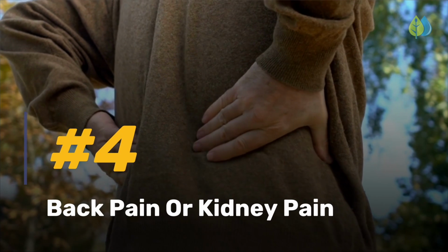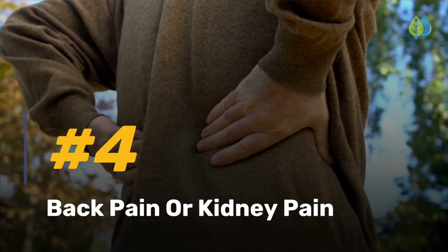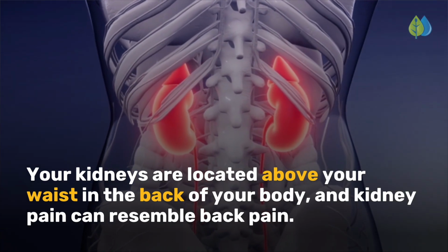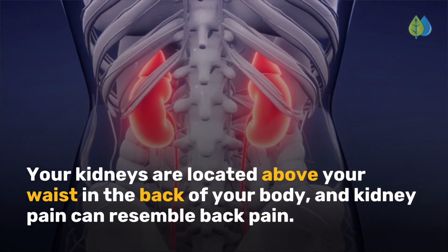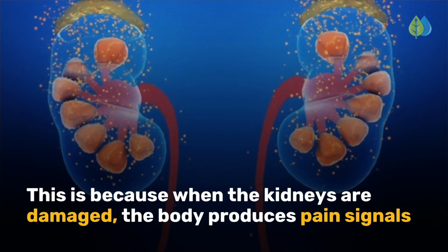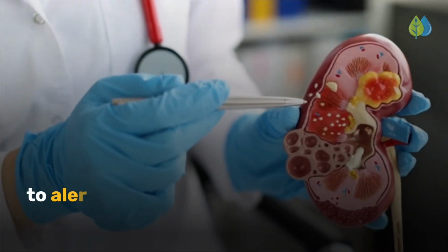Moving on, number 4 is back pain, or kidney pain. Your kidneys are located above your waist in the back of your body, and kidney pain can resemble back pain. This is because when the kidneys are damaged, the body produces pain signals to alert the person that something is wrong in that area.